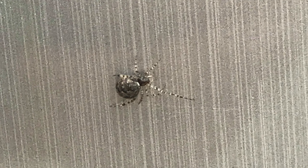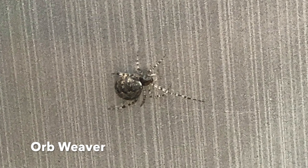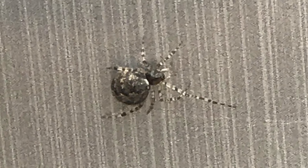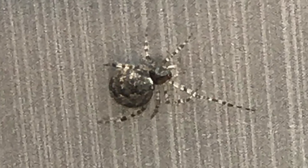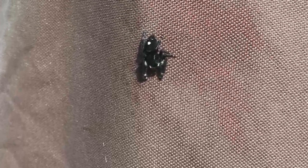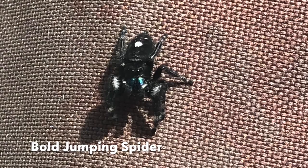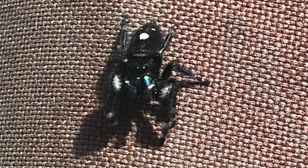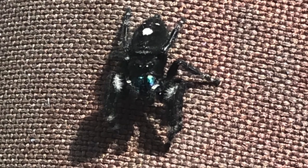Then I found this spider. It's an orb weaver. It was hiding on a cabinet in the yard. They tend to make big webs where they can catch lots of flying pests like fruit flies and mosquitoes. Finally, I found this friend hiding on the cover to our barbecue. This is called a bold jumping spider. It's a big spider that hunts its prey and actually jumps on it on the ground, hence the jumping name.